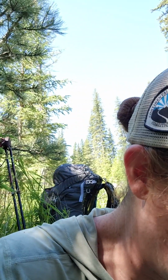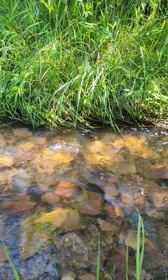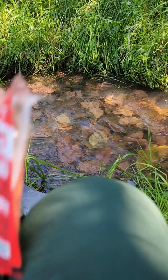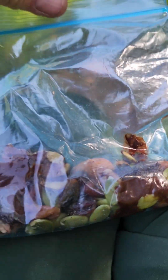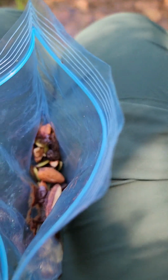Stopping for a pack-off break at this creek because my feet are hurting. So I thought I'd put them in the water for a minute. I have another beef stick for a snack. And I made some trail mix. It's got melted dairy-free dark chocolate in there. It's gonna be a delicious mess.